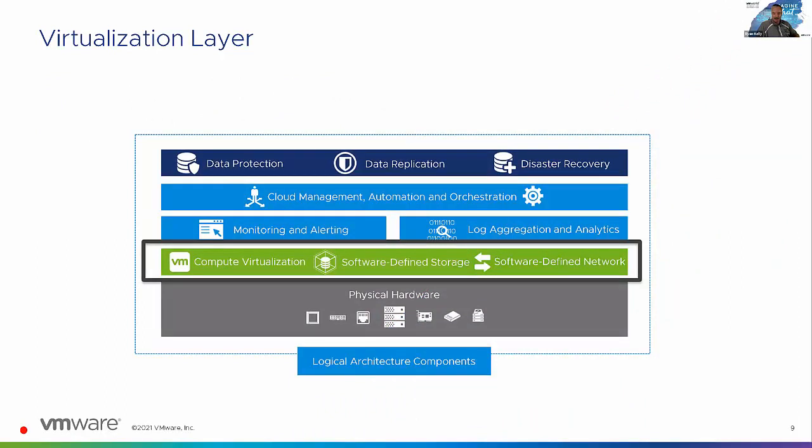So right now we're going to start at the bottom of the stack: compute virtualization, software-defined storage, as well as software-defined networking. Next slide.